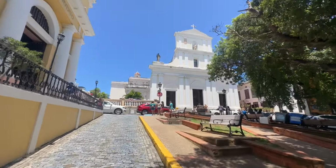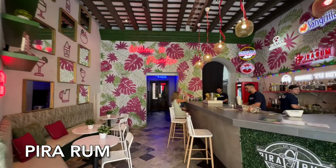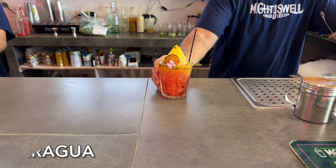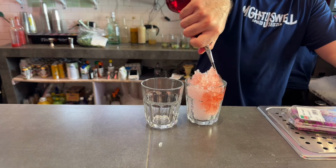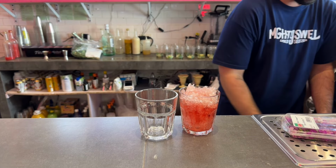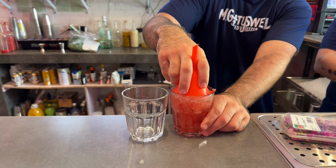Next up, we have another typical Puerto Rican frozen treat that you can find in Old San Juan. For this, you have to walk all the way to the Calle de Cristo and head over to Pira Rum. Pira Rum specializes in cocktails made in the form of piraguas, a typical Puerto Rican shaved ice treat. Piraguas are made by shaving a block of ice using a special tool, packing it into a cup or cone, and then using a bar tool to give it its distinctive pyramid shape.